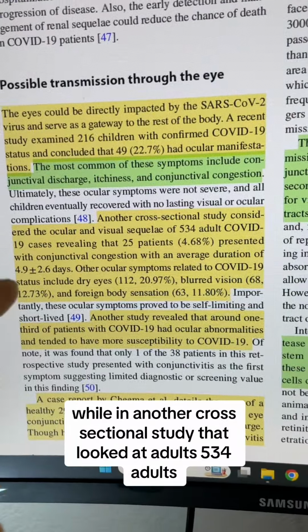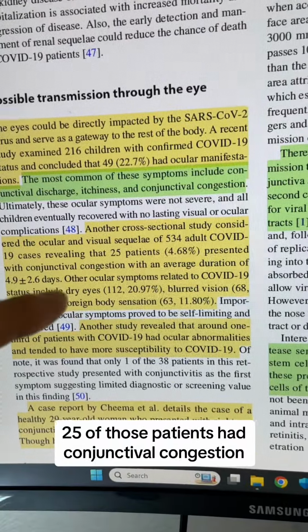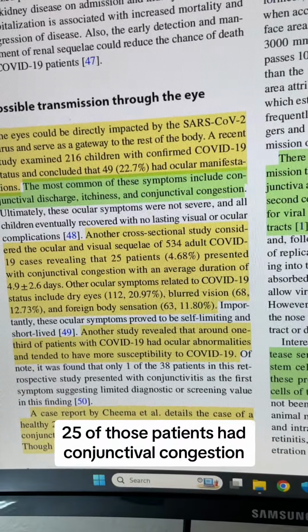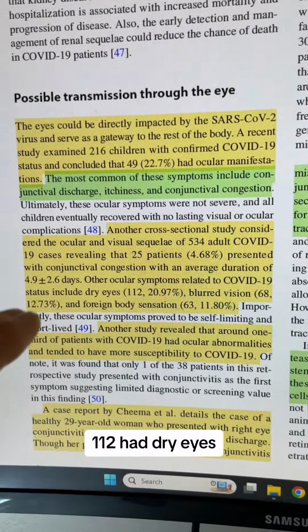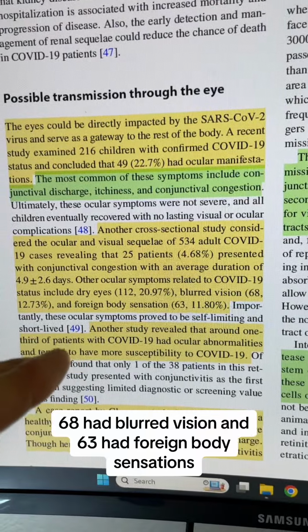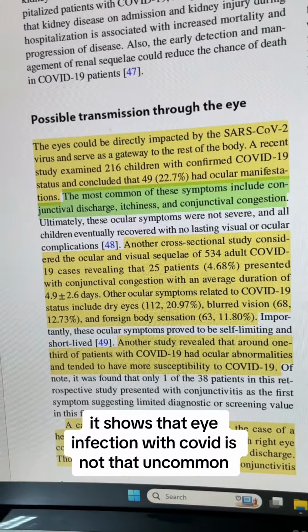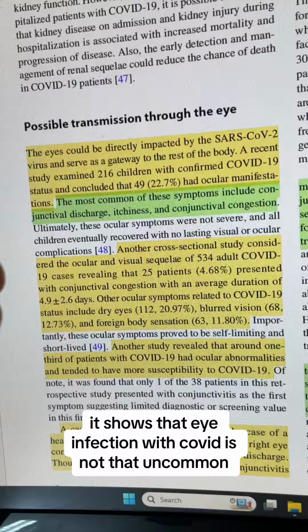While in another cross sectional study that looked at adults, 534 adults, 25 of those patients had conjunctival congestion, 112 had dry eyes, 68 had blurred vision, and 63 had foreign body sensations. So, with just these two studies alone, it shows that eye infection with COVID is not that uncommon.